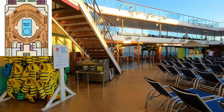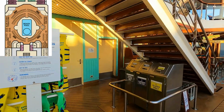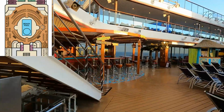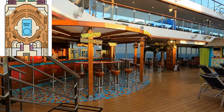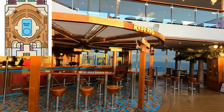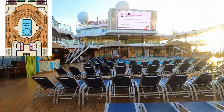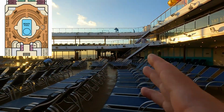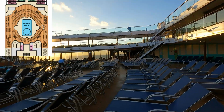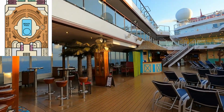Deck 10, Lido. You can check out some life jackets if you needed to. They have some for different age groups or different sizes, and those are complimentary. You could check those out anytime. This is the Red Frog Rum Bar. It's one of the bars here on the Lido. The other side of the pool is the Blue Iguana Tequila Bar, and they're just two bars with different drinks. Sometimes one is busier than the other.